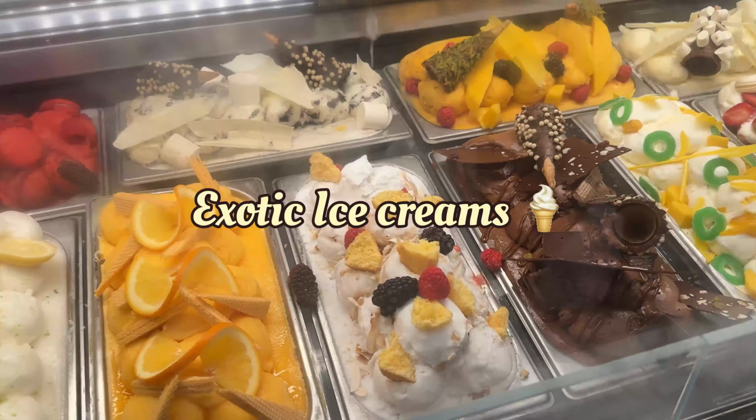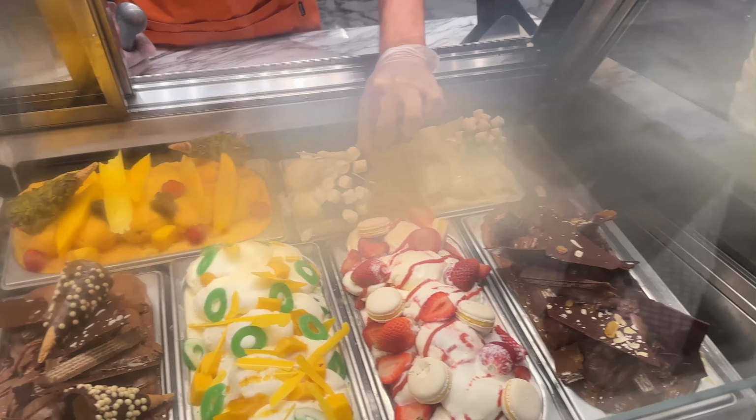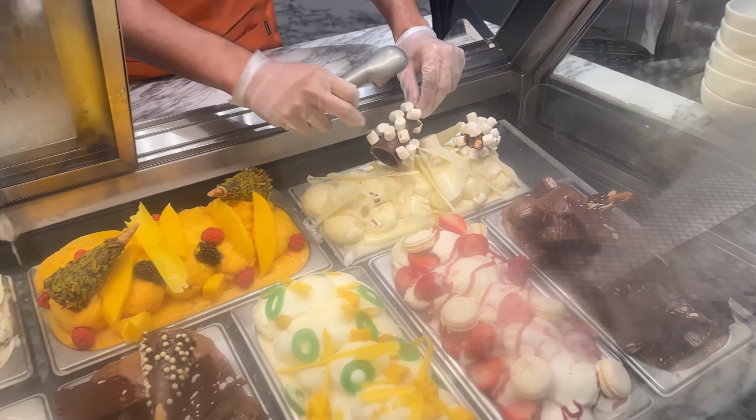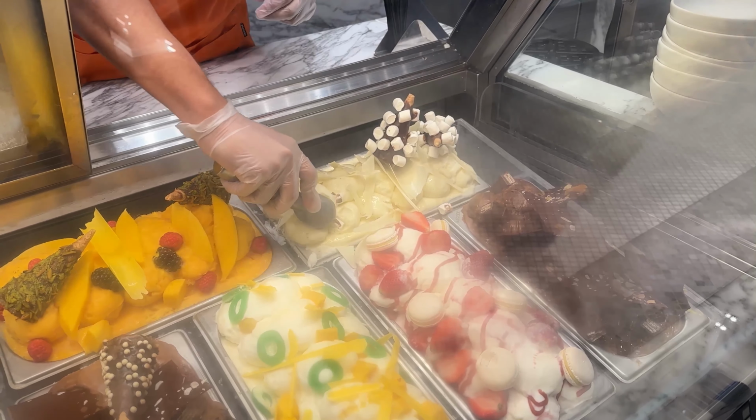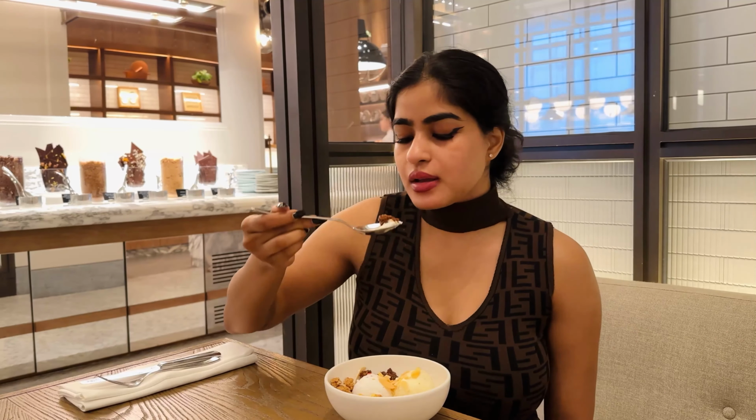Yes, ice cream for breakfast and that too more than 10 flavors to choose from. They have frozen yogurt and sorbet made of different fruits and berries. I got my bowl full of some delicious sorbet with berries on the side.